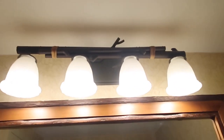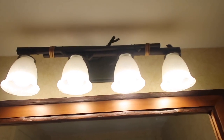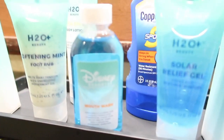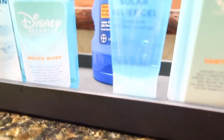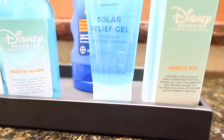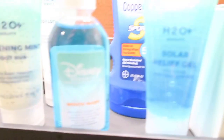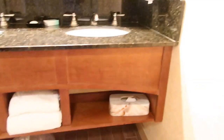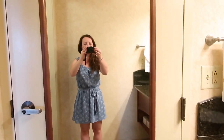We've got a double sinked bathroom. We've got those cute little lights. I hadn't noticed those before, with like bound twigs. Big mirror, some really cool toiletries. There's foot rub, the usual kind of body lotion, there's mouthwash here, relief gel, whatever that is, a vanity kit, and some Factor 50 sun cream, soap and all that. And then the usual hairdryer, towels, tissues.